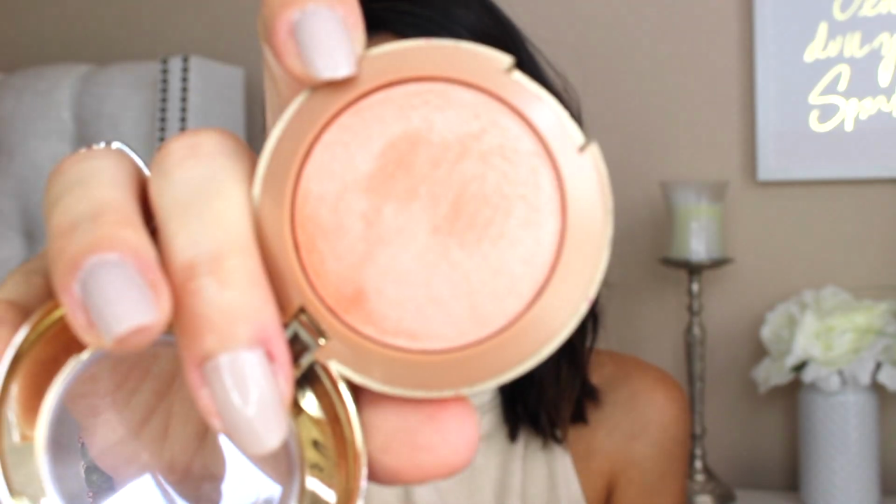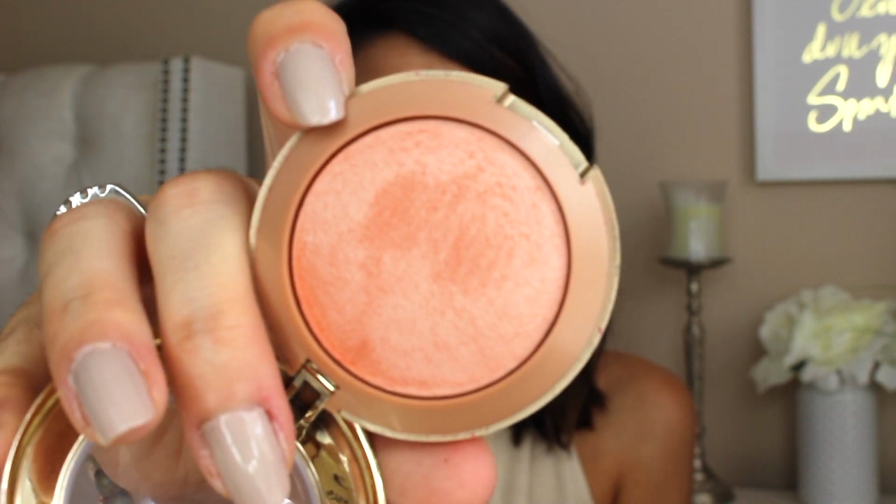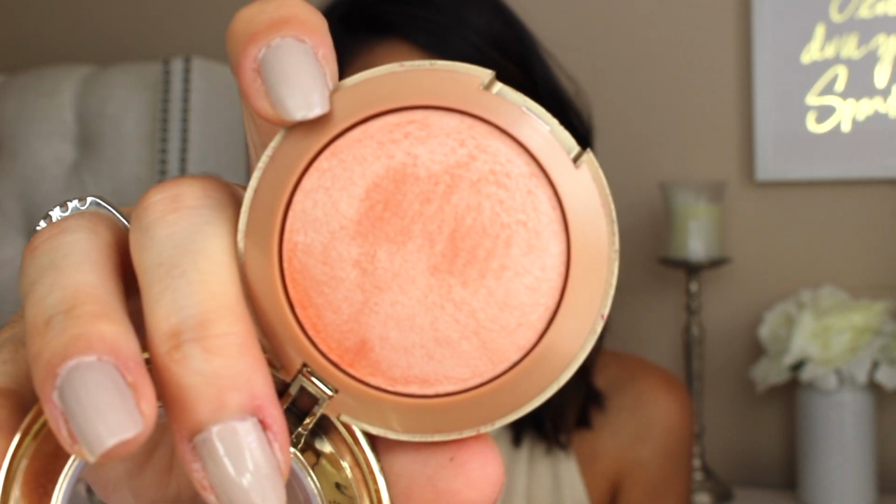Love, love, love. The next is my ride or die blush. This blush is so well loved that the name is completely rubbed off, so I'm just gonna show you the pan. This is Milani Luminoso, and it is gorgeous, especially if you have kind of an olive skin tone. This blush is beautiful. It's like a peachy, shimmery blush that goes with any makeup look.